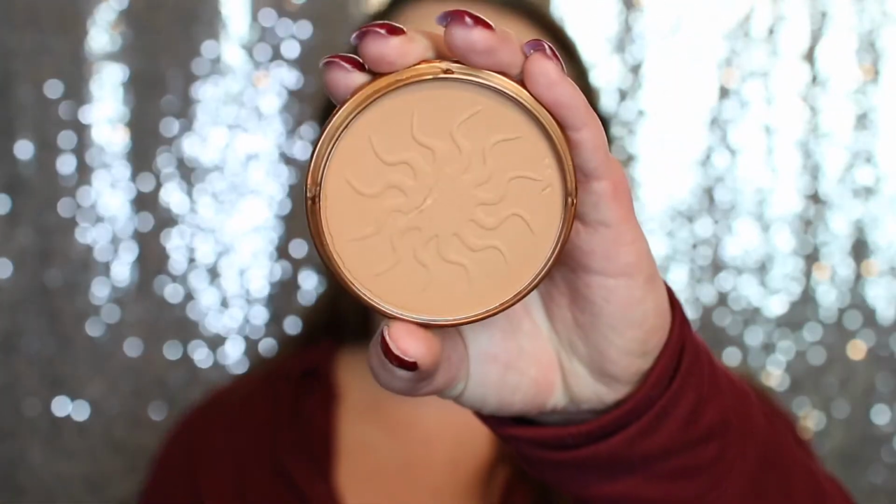So now for the bronzer, this is by Rimmel London. This is a natural bronzer, and this is in the shade Sunlight. So I used to love Rimmel bronzers back in the day. I haven't used them in a while. The first time I've used one of these was yesterday, and I haven't used one in like 5 years. So this is definitely a warmer toned bronzer.